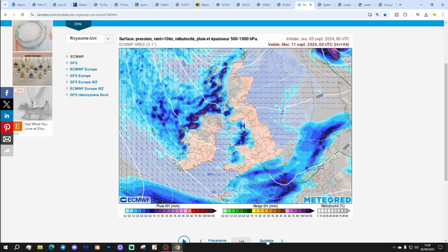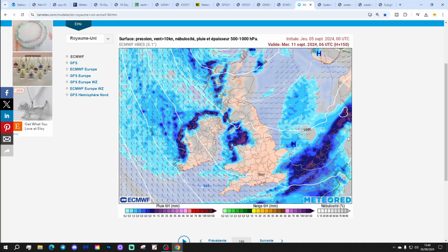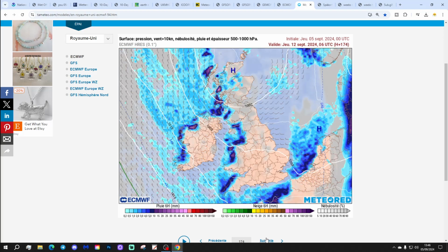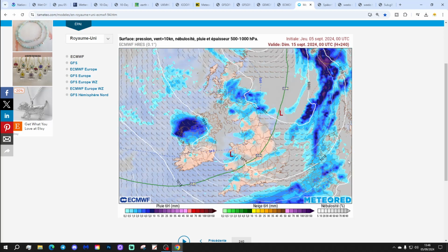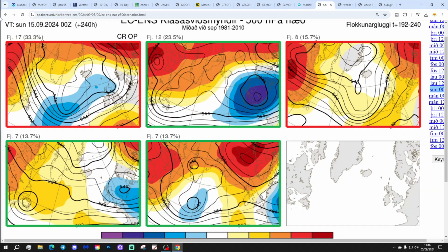And then the second half of next week, we bring in that cold front. That brings a band of rain with it, followed by lots of showers packing in to the north and west. It really is a case of showers with longer spells of rain then as we move on up towards day 10. These are the options on the table within the ECM ensembles today for day 10 from the Icelandic Met Office. Gets us to the 15th of September.